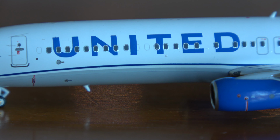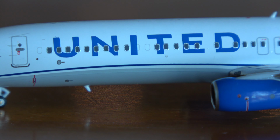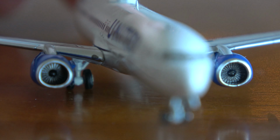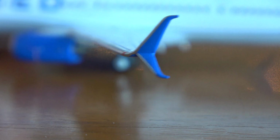Got an antenna, first class, and the premium economy, which United calls Economy Plus cabin. Right there, that spot where there's no windows, that is where the fourth lavatory on the 737-900 is located. The 900 gets an extra lavatory over the 800 and 700. Overwing emergency exits. We got the engines. These are the CFM56-7B engines, I believe. Great detail all around. Wheels roll. Of course, I love the blue winglet. Looks super nice.